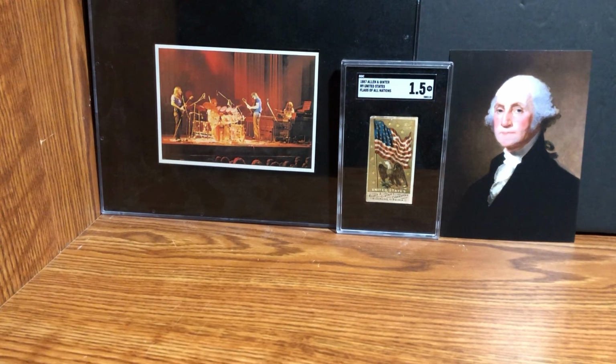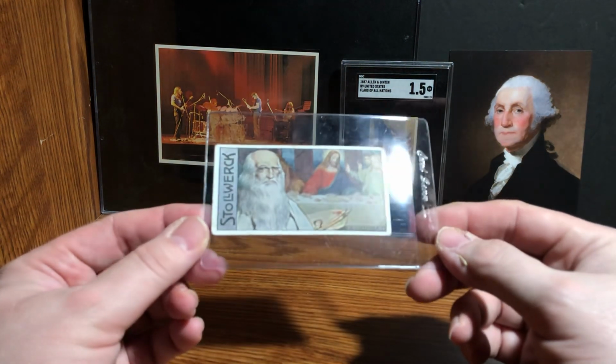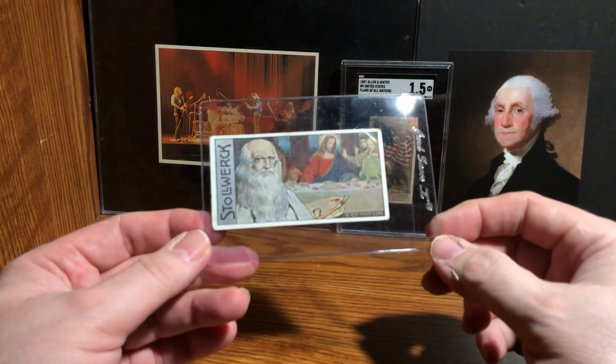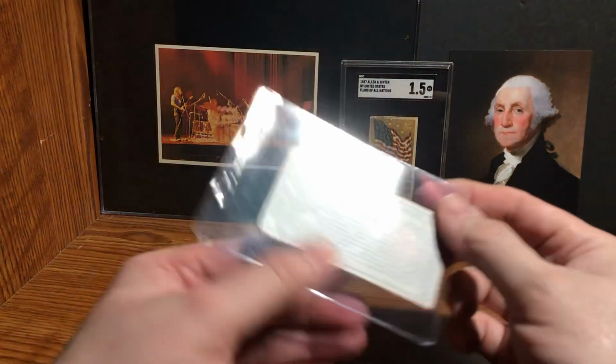Stolework, like I said, the historical stuff has really taken off. I was able to pick up a couple sets right at the end of the year, actually in December. Might have been the end of November, actually. It took a while to get here, but I did pick up the painter set with Raphael in it, mainly for this Da Vinci, which I did not have, and it's in German.